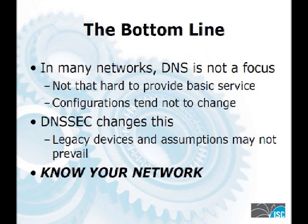There's a set of interactions that's going to have to be managed. And if you're in a shop where DNS just works, it's going to be better if there are people there that understand what it's really doing, understand how it may have to change or how the world is going to change around it. So know your network and pay attention to DNS for a change. It feels unloved. Thanks.